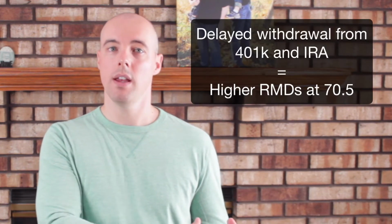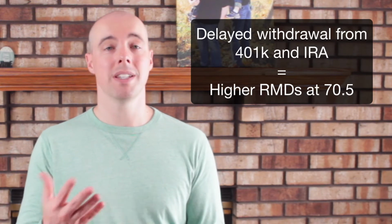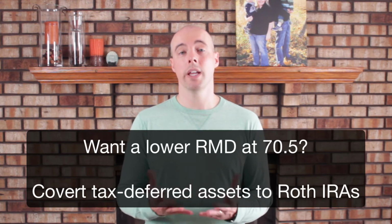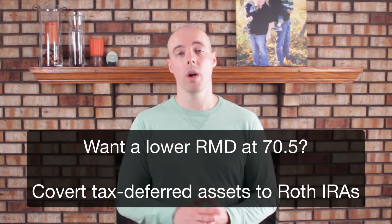Now, the danger in the common rule of thumb strategy of delaying withdrawals from your IRA is that you would have to increase the required minimum distributions you must take at age 70 and a half. This could potentially shoot you into a higher tax bracket where it could have been avoided. If you have a Roth IRA, you don't have to worry about RMDs, the required minimum distribution, which makes a good case for converting all or a portion of your IRA into a Roth IRA before or early into retirement.